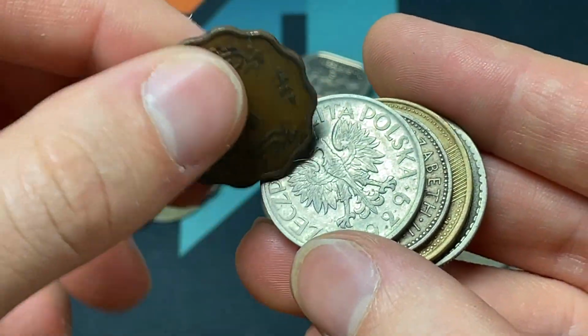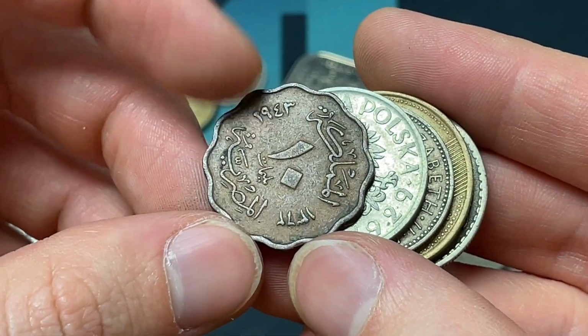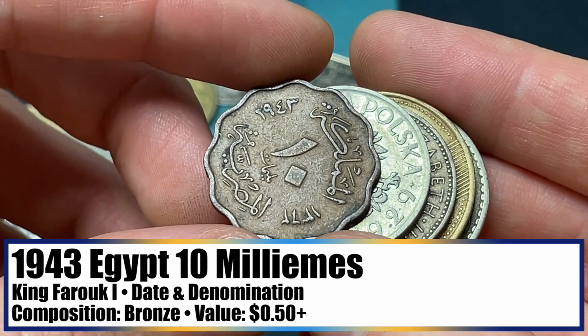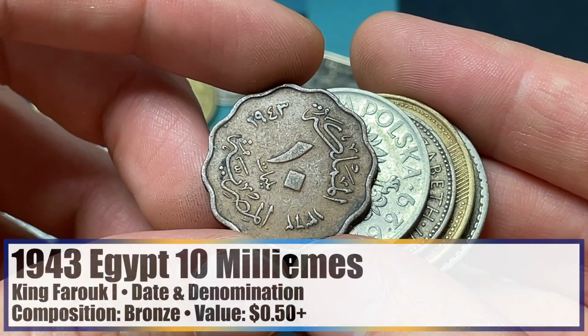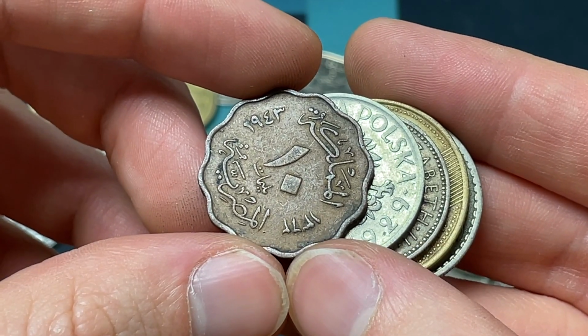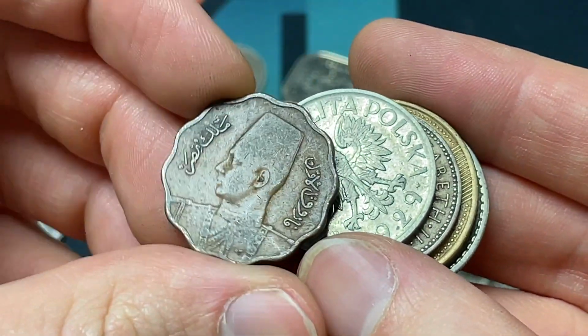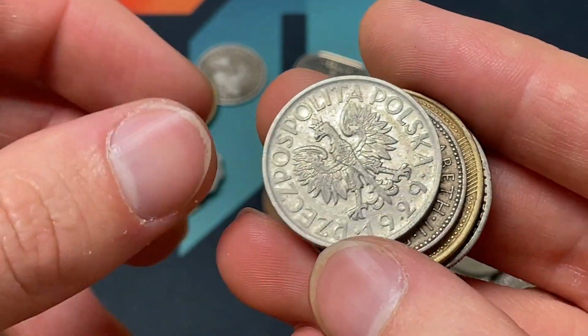They demonetized them. Here is a 10 of something Arabic. It looks like 19. I always kind of mess it up. It looks maybe 1943 or 1942. I would say probably 1940. 1943 is my best guess for the date on this. Maybe a King Farouk Egyptian coin. I will let you know exactly what that coin is.